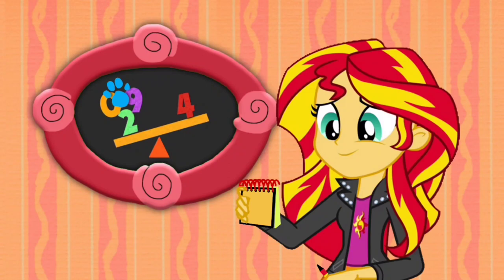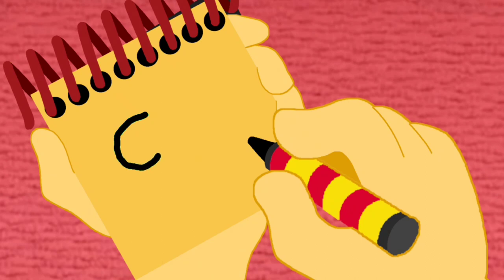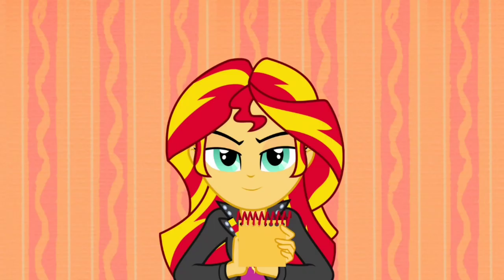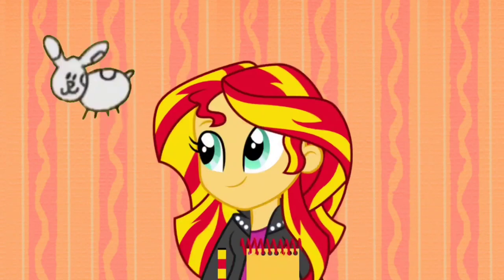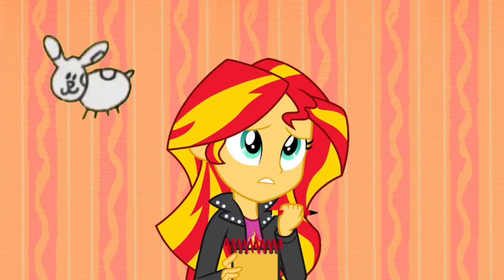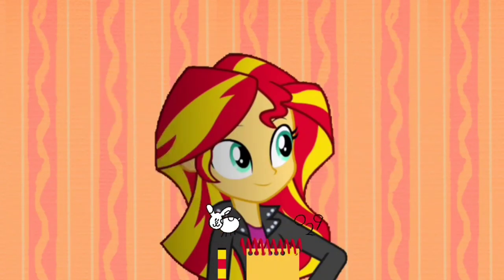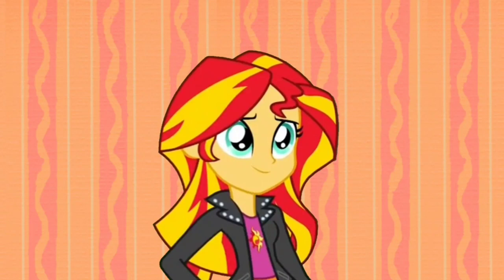Okay, numbers. So a 0 is shaped like a circle, and a backward C with a line for the 2, and a 9 is made like this. Numbers. So, what could Blue want to do with herself and numbers? Yeah. Maybe, but I think we should find our last Blue's Clue to figure this out, don't you think?